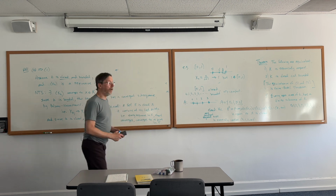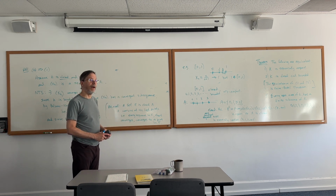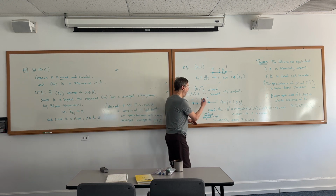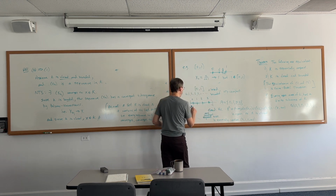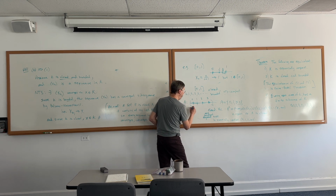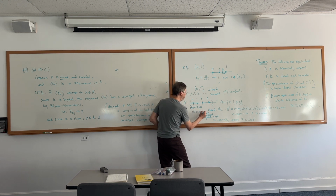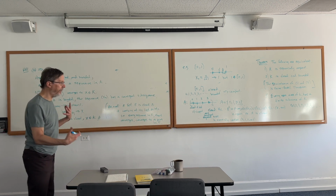Is that set compact? Yeah, why do you say that, Cormac? It's also bounded. So it's closed and it's bounded. Bounded by whatever little interval you want to bound it by. So this set is closed, bounded, so it's compact by the Heine-Borel theorem. Closed and bounded implies compact. Just practicing using those definitions, thinking about them, especially compactness.